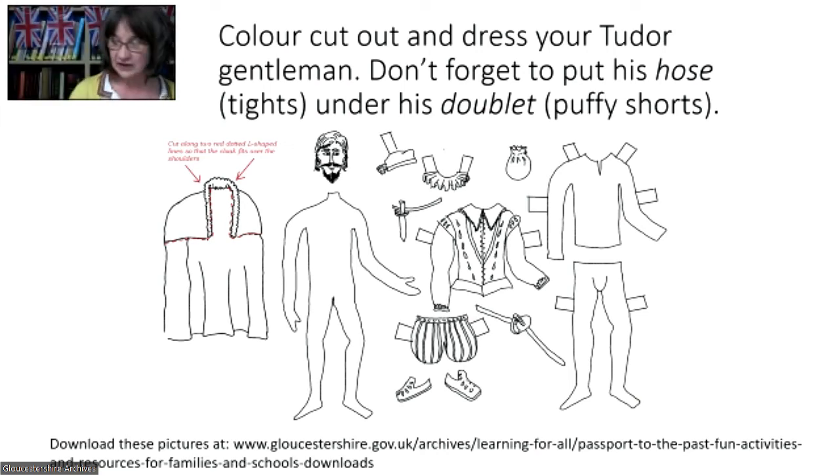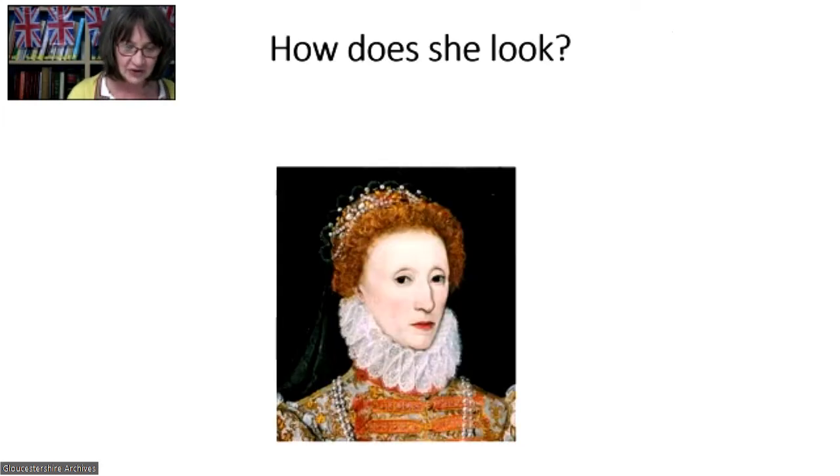So that's an activity that you can perhaps do in your own time. You've got some holiday time coming up, haven't you? So that might be something that you like to do. And finally, here's a little joke from us. So how does she look?